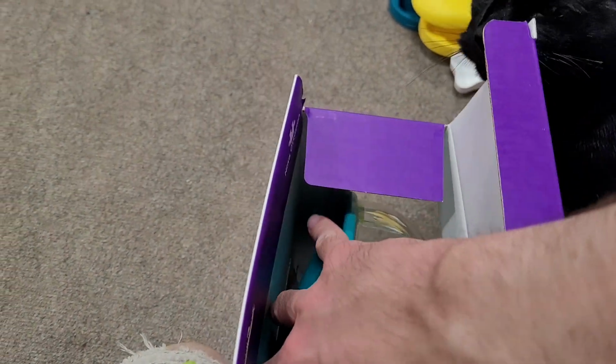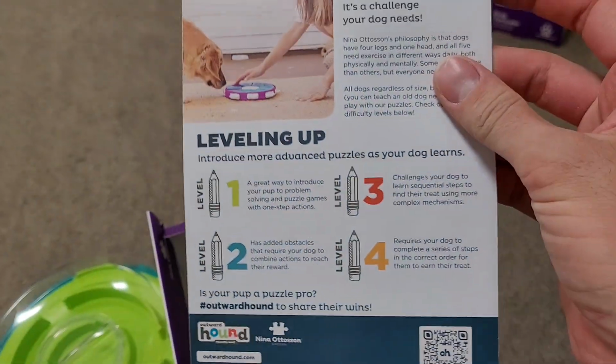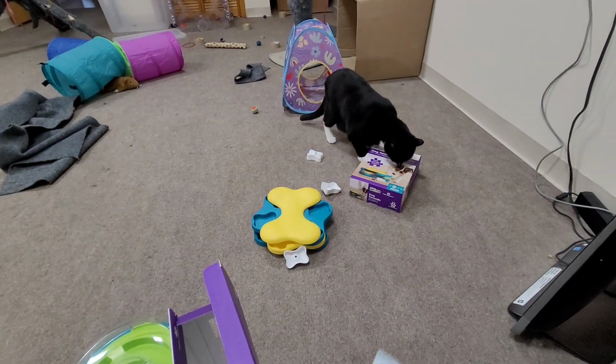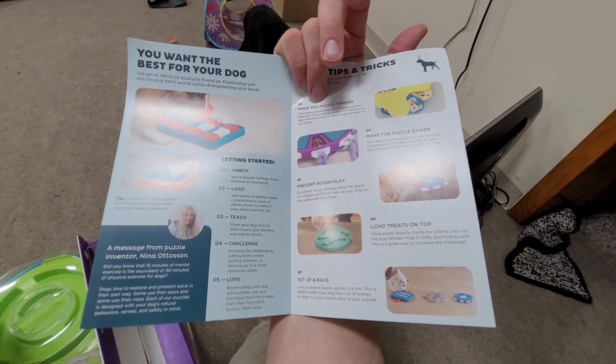And these are for dogs, but I think at least Onyx will figure it out. Can't say for certain with Smokey. If anything, Onyx is gonna rub on the box, because of some documentation. Probably talks about the other puzzles they offer. You can sniff the box, Smokey. Yeah, it just talks about the other puzzles.